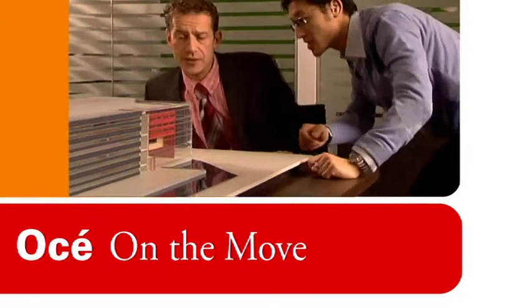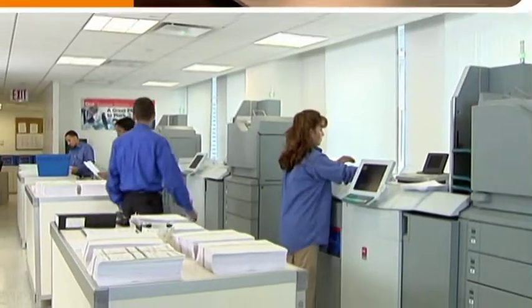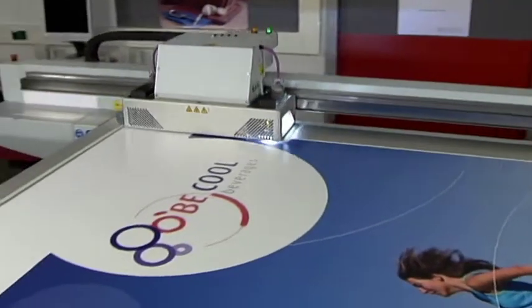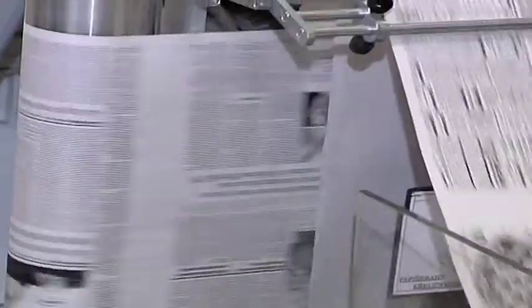And Océ keeps moving into important and growing markets, into business services for document management outsourcing, into big, colorful, emotional display graphics, into the global office market with the 2005 acquisition of Imagistics, a leading distributor of office systems.